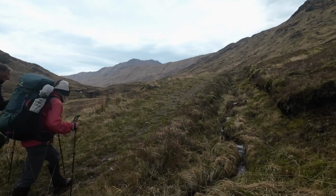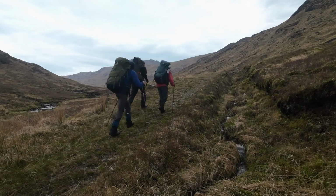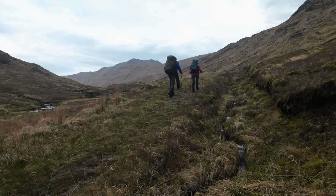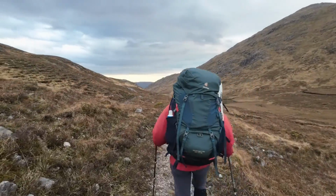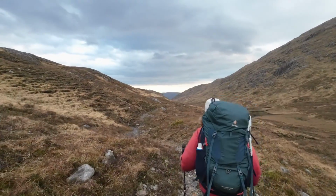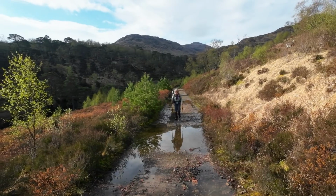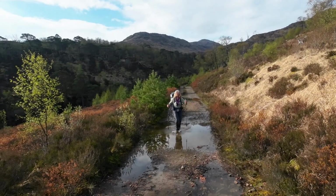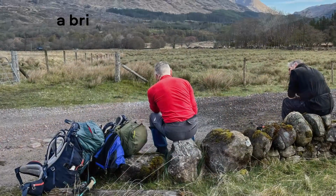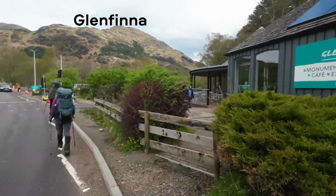The path over the col from Cona Glen was extremely sloppy, necessitating many boggy detours before reaching the popular Glenfinnan visitor centre. We've just come over the col on day 2 and we're looking towards blue sky. I'm at the chattery stage at the moment. Chatter, chatter, chatter. Let's just see how long that chattiness is going to last.